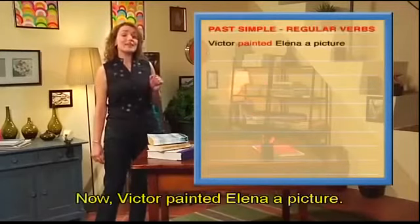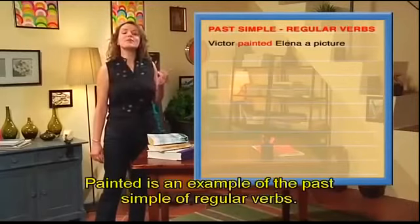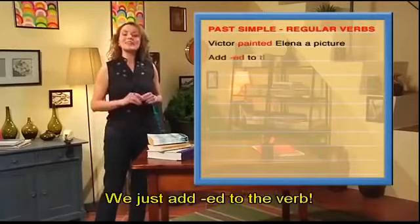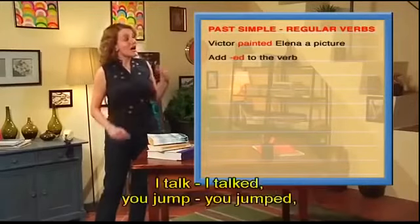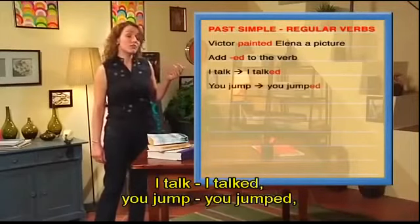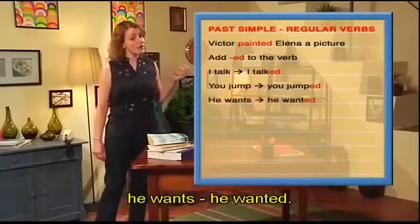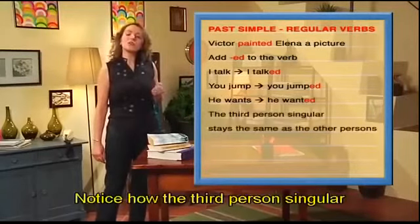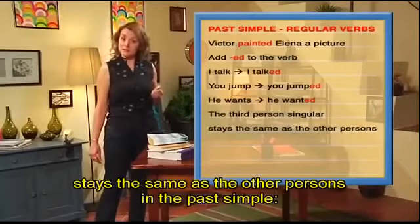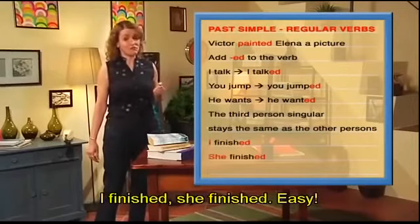Now, Victor painted Elena a picture. Painted is an example of the past simple of regular verbs. We just add ed to the verb. I talk, I talked. You jump, you jumped. He wants, he wanted. Notice how the third person singular stays the same as the other persons in the past simple. I finished, she finished.